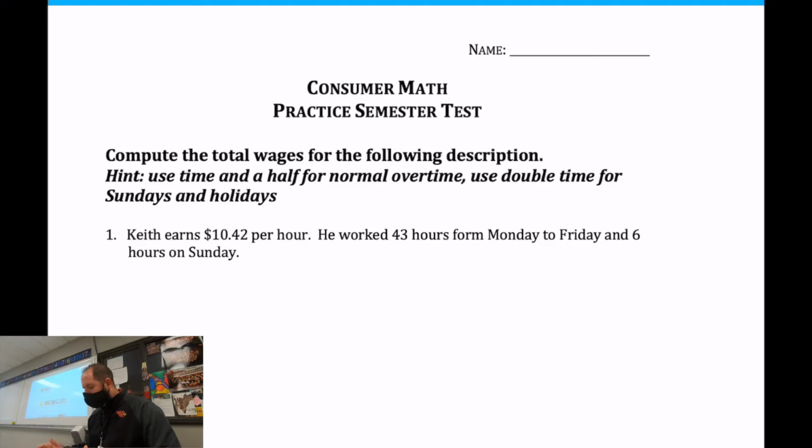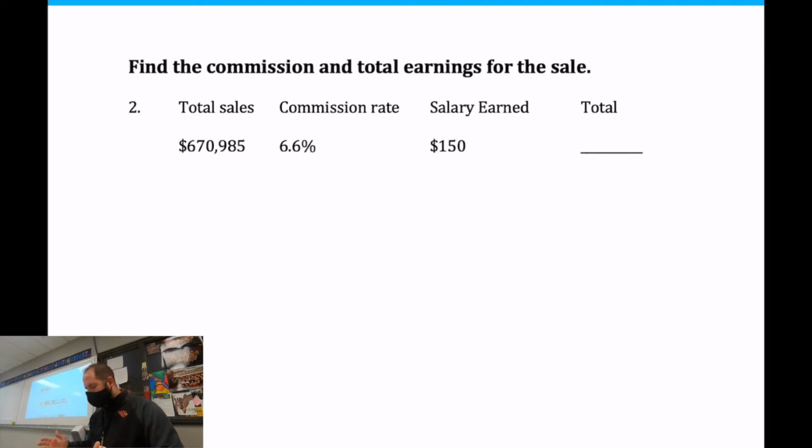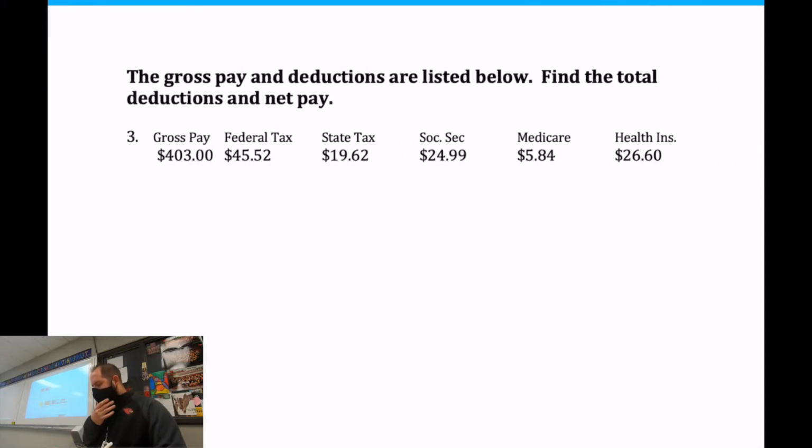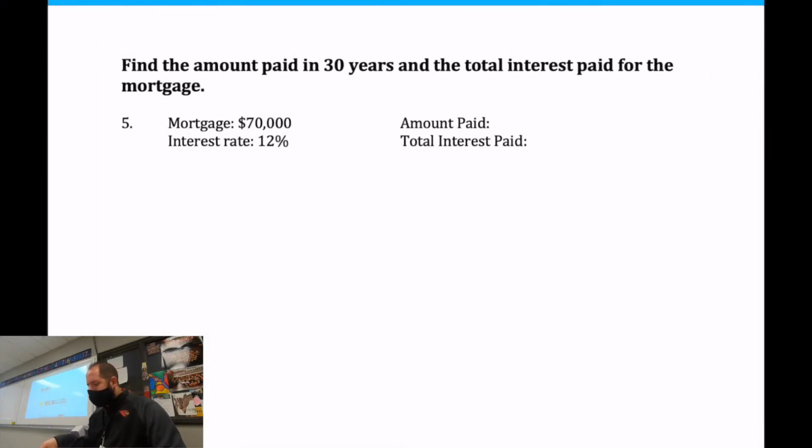One was the overtime pay. It was working on a holiday, so you had to figure out how much money you made total, Keith in this case. Number 2 is commission, so you're selling some really large, expensive item and you're earning a salary off of it as well. 3 was doing the taxes and deductions off your paycheck to figure out what your net pay was. 4, I think this is the new question we did on Friday. You had to figure out what the down payment was if you're paying 20% of that house, and then what the final mortgage loan was after you made your down payment. And then 5, you had to figure out what you're paying totally after 30 years and what the interest paid.